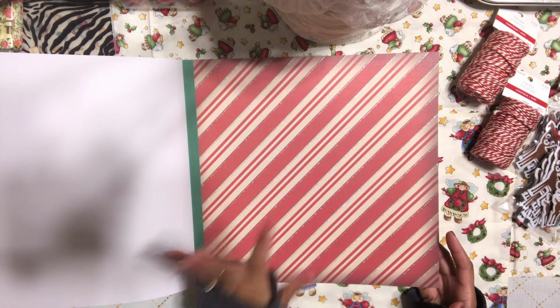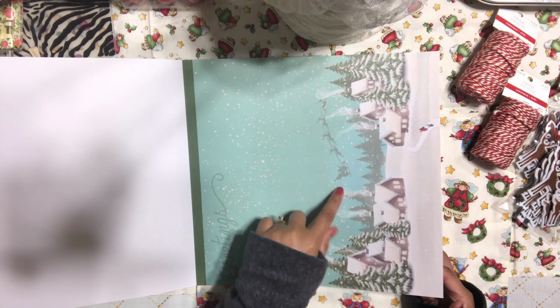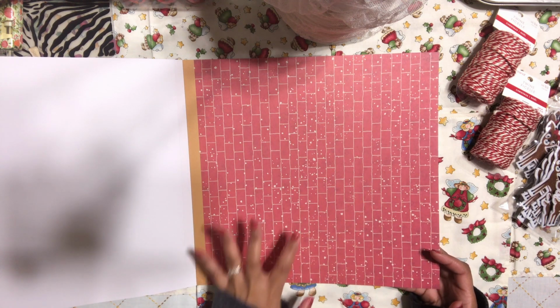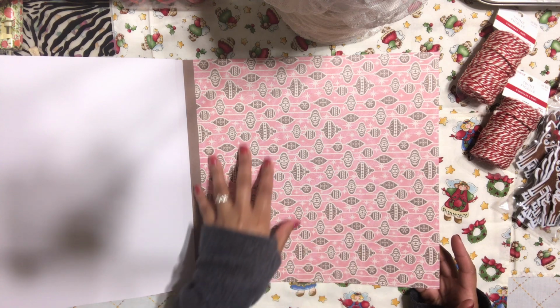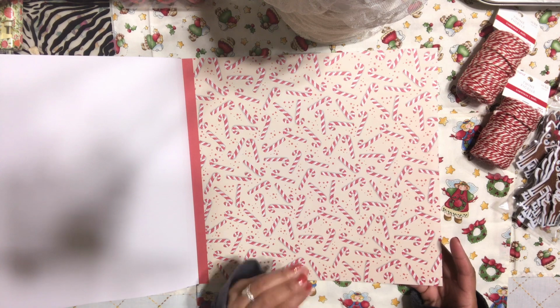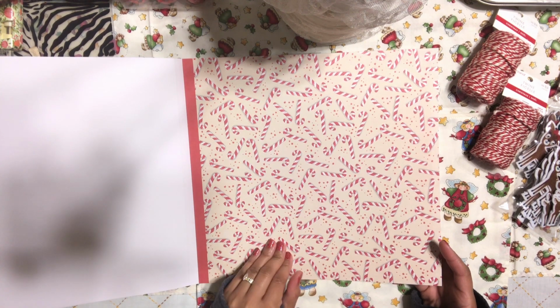Then you got this beautiful Christmas inspired paper. This beautiful image of houses and the snow and Santa and a sleigh. Some kids over here playing. I love this paper. This is really, really awesome. This is kind of like that fake brick wall kind of paper. Very nice. I love this. This is another nice one I like. It's some Christmas balls, but I like the background. It's kind of a pinkish tone. Love this paper. Love, love, love these candy canes. They're so beautiful, so sparkly, so awesome. I love this paper.